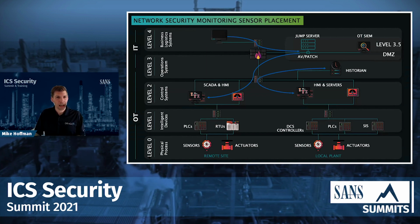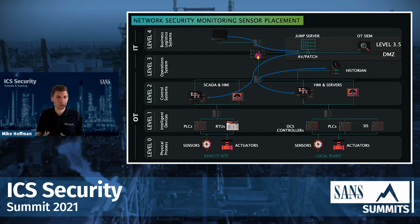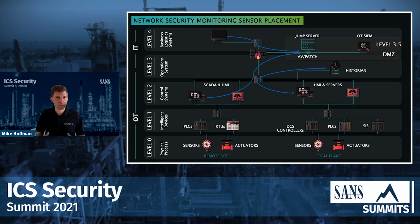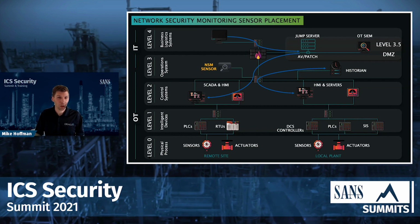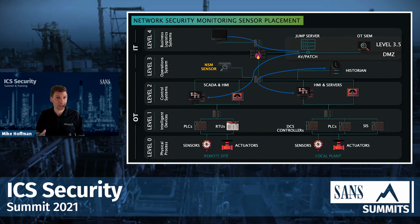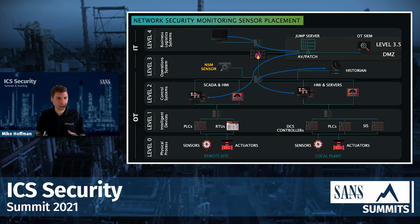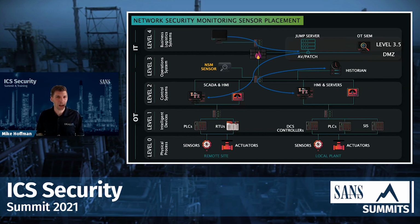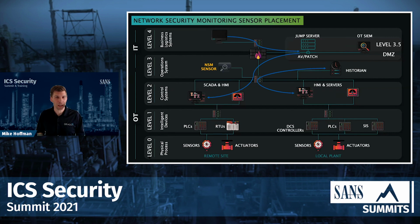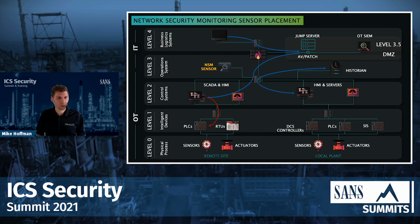Or even from another perspective, looking at the communications that go from HMIs to servers or historians, you might think, okay, there's a lot of traffic going back and forth at this one core location. So I'm going to put a network security monitoring sensor in this environment because I can detect a lot of traffic. Well, the problem with this is, yeah, you're detecting a lot of traffic and getting good visibility. But we've already discussed that the crown jewels are a little bit lower in the network. So that's where the communications between your actual SCADA out to your remote field devices, PLCs or RTUs, come in.